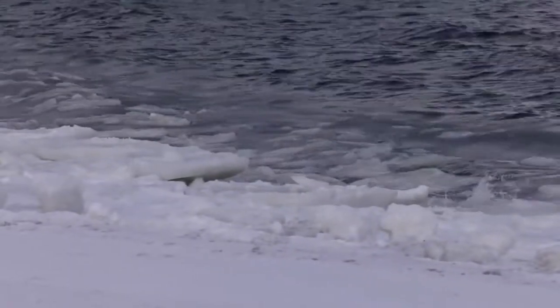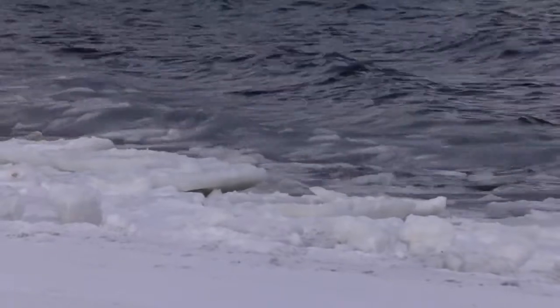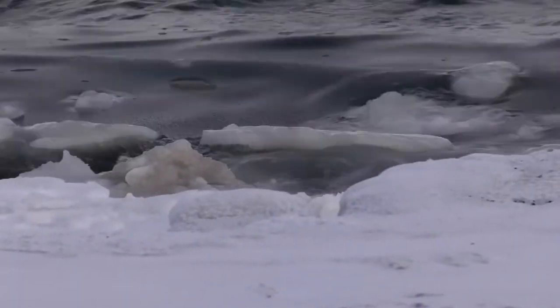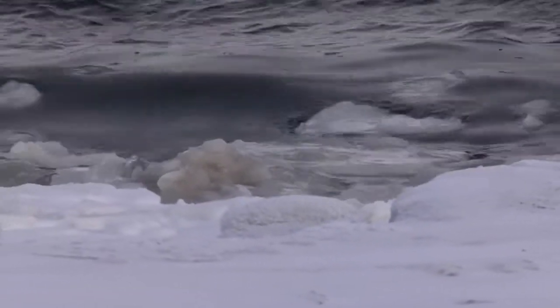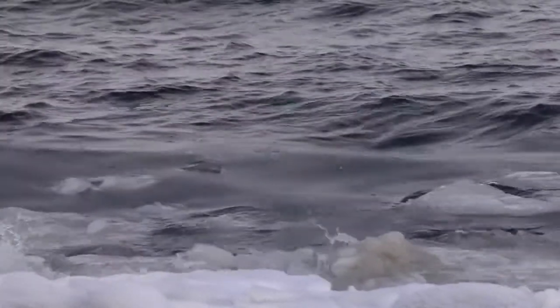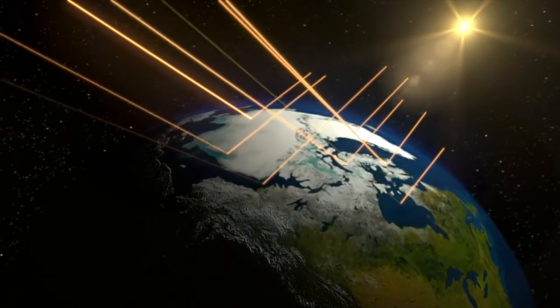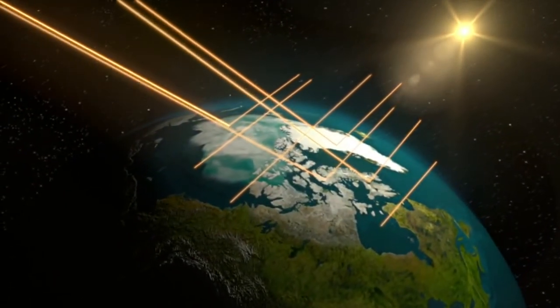But sea ice doesn't just react to warming global temperatures. It can actually accelerate the temperature increases. Now, the less sea ice coverage feeds back into the warming, because if you've got less sea ice cover, that means less of the sun's radiation that comes down to the surface will get reflected back.